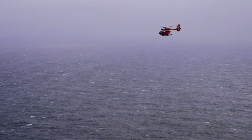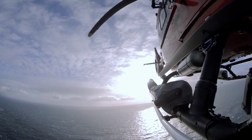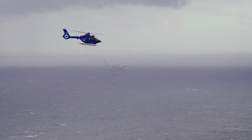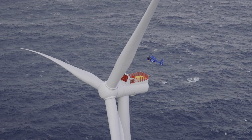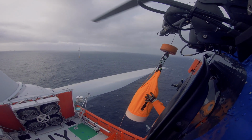Using helicopters for the transport of technicians and equipment to and from offshore turbines is a big benefit due to the quick response, and we can fly in quite harsh conditions, so we have very limited days when we cannot access the turbine.